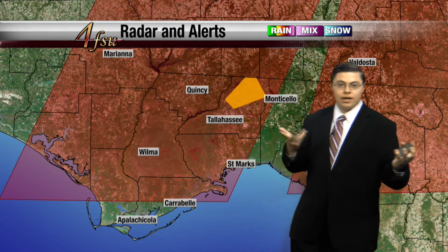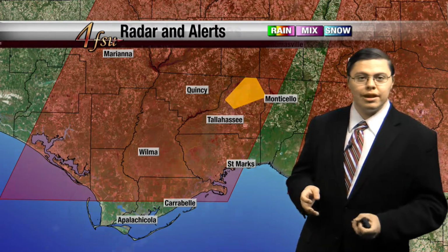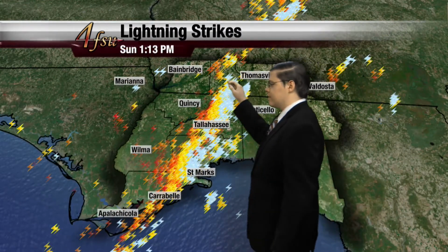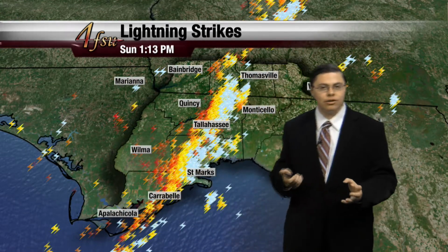Again, areas around Bradfordville with the severe thunderstorm warning that does remain in effect. Kind of broadening the view here, looking at your lightning strikes. These do extend from the north to the south, down toward the St. Marks area, up toward Thomasville.